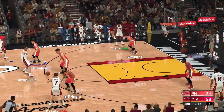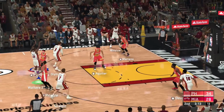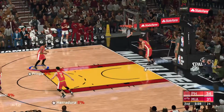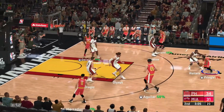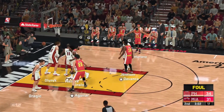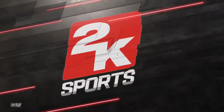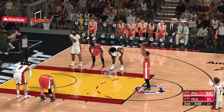The pass to Olynyk. Good ball movement here by the Heat. And Waiters with the bucket on the assist by Dragic. Waiters got his 2nd basket of the night. And the veteran Goran Dragic still producing late in his career. Not the force he once was, but always a source of playmaking and scoring.